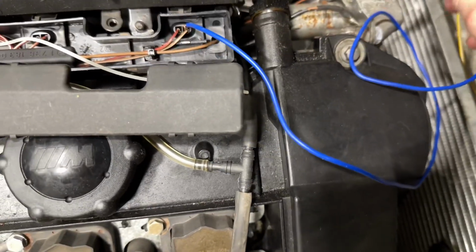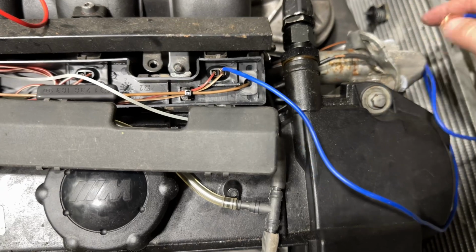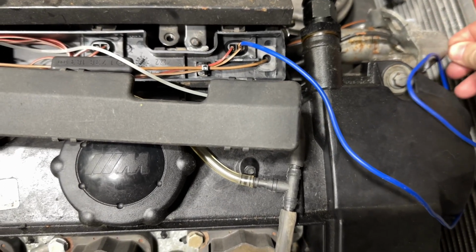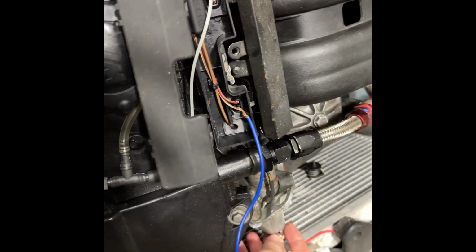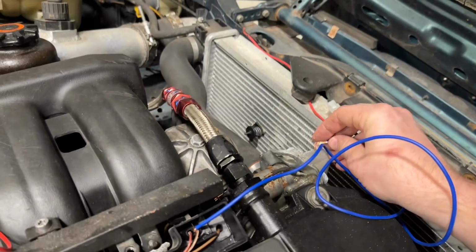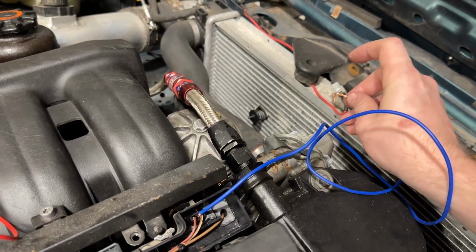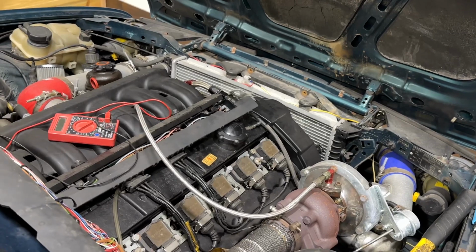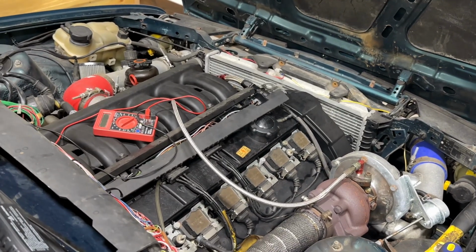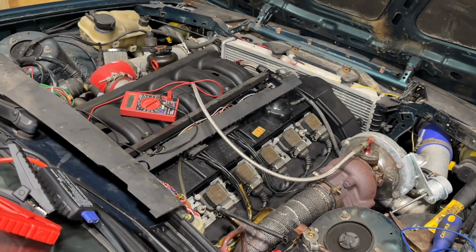However, not getting any click. Injectors are seized for sure. Ah, crap. There we go. All right, let's see. Okay, that's all it was. Stuck injectors.